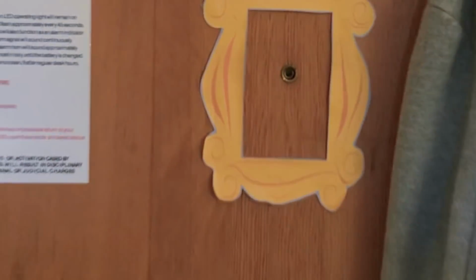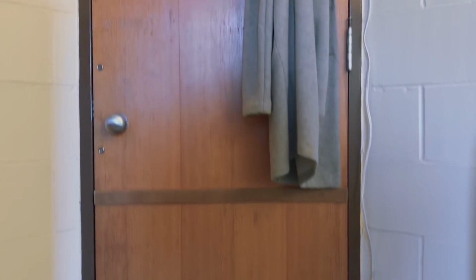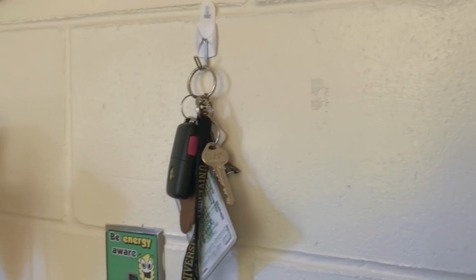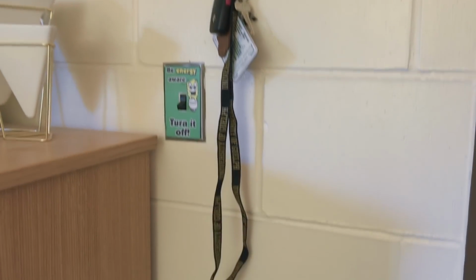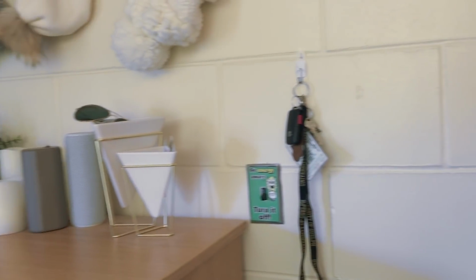So first you start out looking through the peephole, then you come out and I have just a yellow frame from the TV show Friends, one of my favorite shows, and then my door. If you look to my left, that's where I keep my keys and where I have an energy switch for my room, and then to the left of that is where I have my dresser.